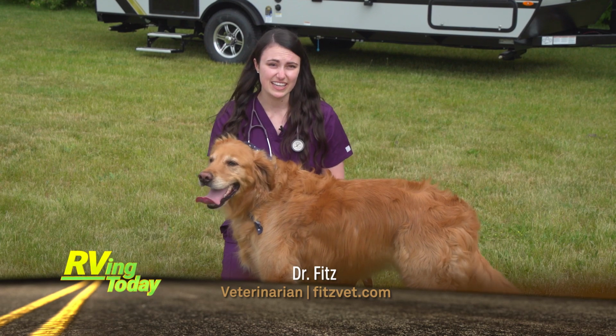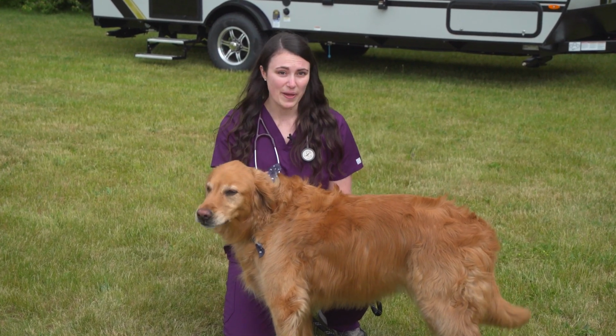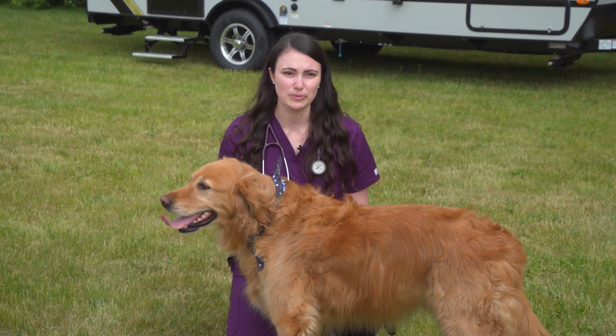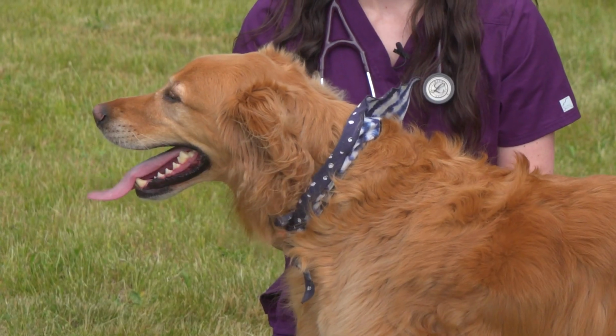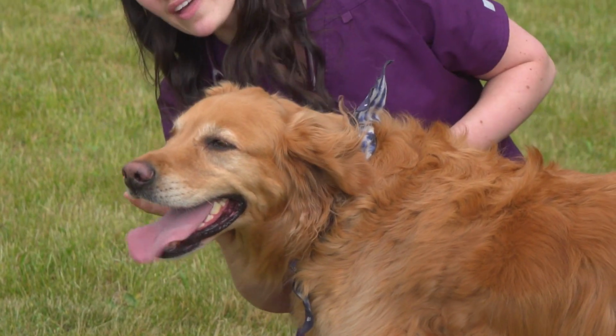If you notice a tick, the best thing that you can do is remove it. Daily checks of you and your pet can be helpful in early tick removal. Make sure to check between your dog's toes, in and around the ears, and everywhere on the face.